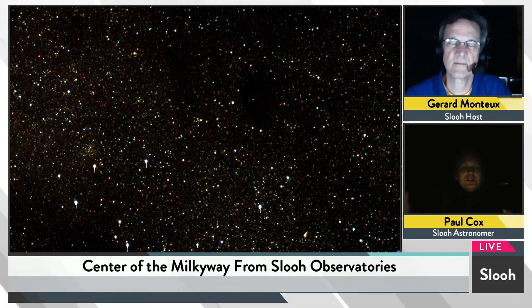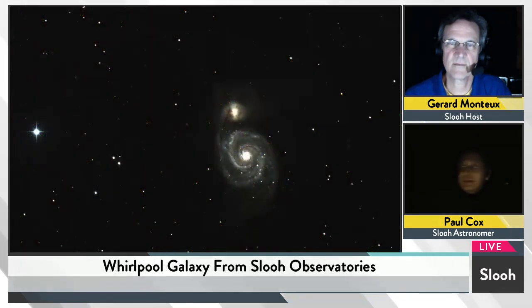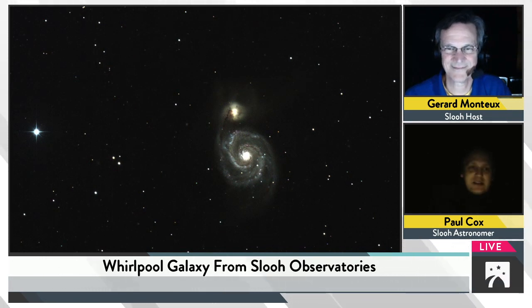But we've got some images here that we took with the half-meter telescope, which is just next to me. This is one of my favorites. I love this. This was taken with the half-meter telescope literally 15 minutes ago. We were hoping to show it live during the show, but this is what Slooh members get to see live every night. One of my favorite galaxies, the Whirlpool Galaxy.